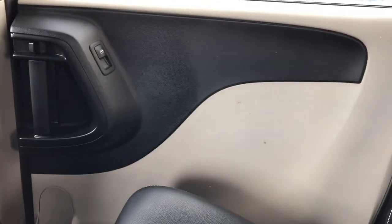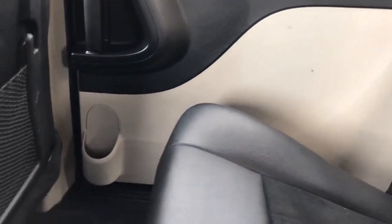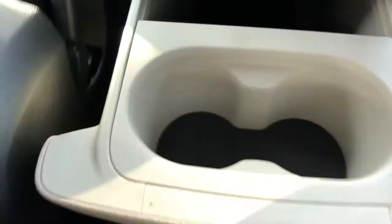Now on to the rear interior of the Grand Caravan. We'll take a look at the rear door card, which features our window switch, open and close handle, storage, and our speaker, as well as a cup holder down below. Mesh magazine holders at the back of the front seat. And the rear of the center console, we have our fold-out cup holders and plenty of storage room.